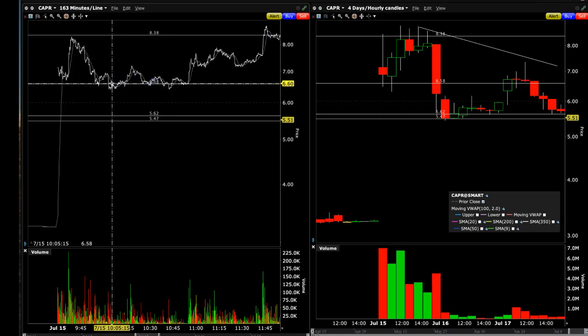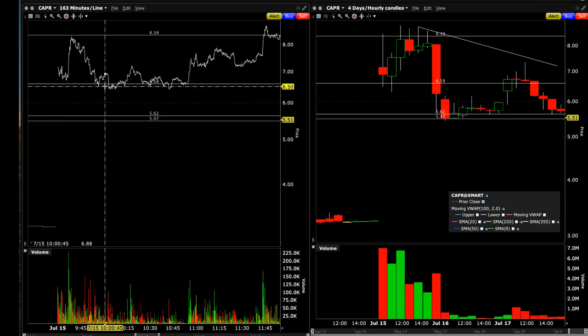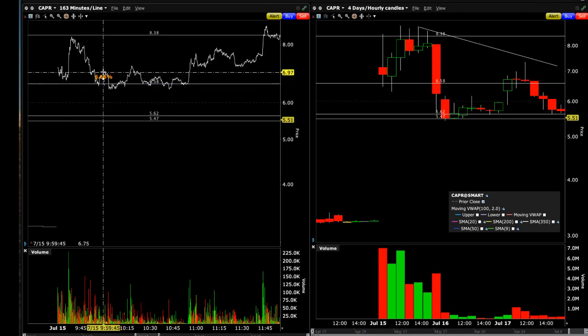50 cents on a $6 stock. That's a decent move that you're picking up if you're playing the spreads. That's 6%. So someone was holding this thing up. You could tell. And then you get a little bit more here before this thing now starts to play a little bit wider range.